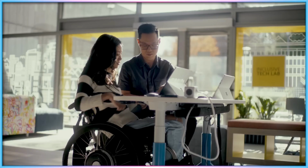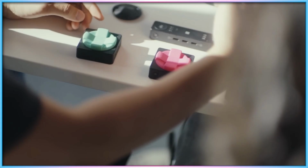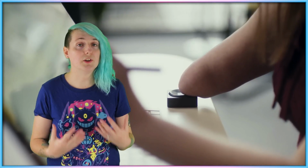We also don't know currently how much the adaptive accessories will cost, whether they will be available separately or as a bundle, or when exactly they're going to be released. While there are currently a lot of unknowns about this trio of peripherals, I'm willing to give Microsoft the benefit of the doubt.